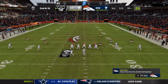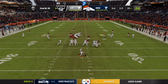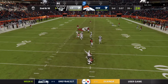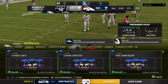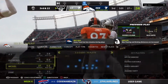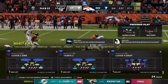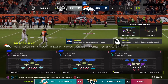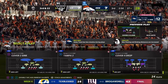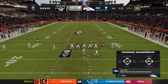3rd quarter, all tied up. This is 2nd and 10. Working from the gun, it's Carr. He'll be brought down by the Broncos. It's a sack. Draymond Jones able to run him down for a loss of 12 that time. So now Carr and the Raiders dealt a 3rd and long after that sack.